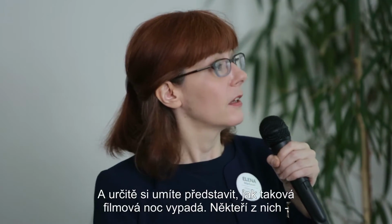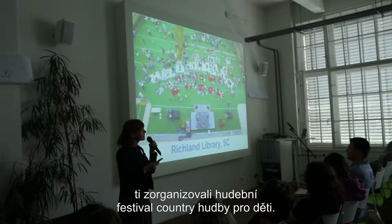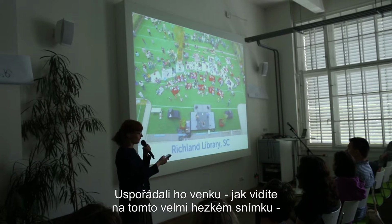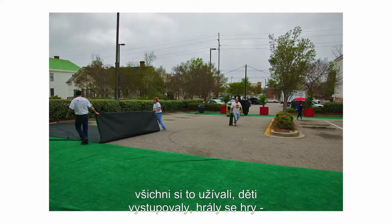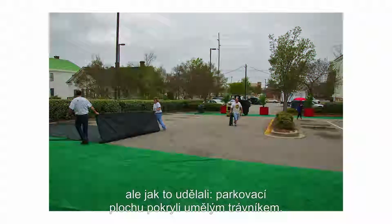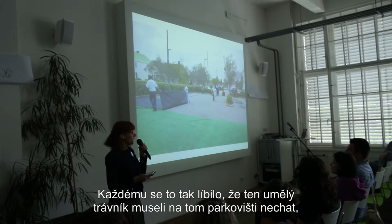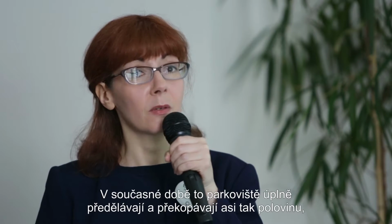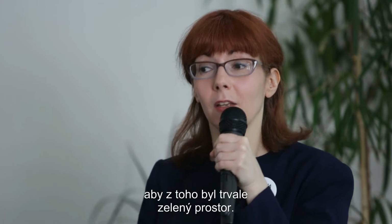But some of them, like these folks, Richland, South Carolina, they had a children's country music festival. So they hosted it outside, and you can see it's a very pretty photo. Everybody had fun, the kids were performing, there were games. But how did they do it? They covered their entire parking lot in AstroTurf. And everybody loved it so much that they had to leave the AstroTurf on the parking lot for at least a month in the summer. And now they're basically completely redesigning the parking lot and ripping up half of it to have this permanent green space.